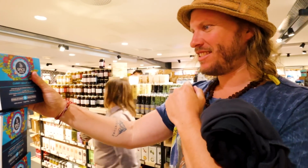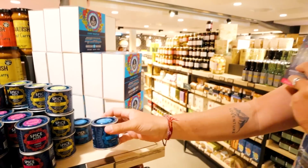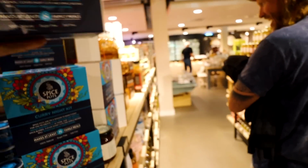I don't think £5 is going to stretch very far in here, to be honest with you. I really don't. Ooh, what's this? What have you seen? Curry night. What are they asking for? Look, even these are £4.50 for the spices for it. We can get a meal out of this, we're well in. 18 quid? 18? Okay. I think we'll make our own curry.